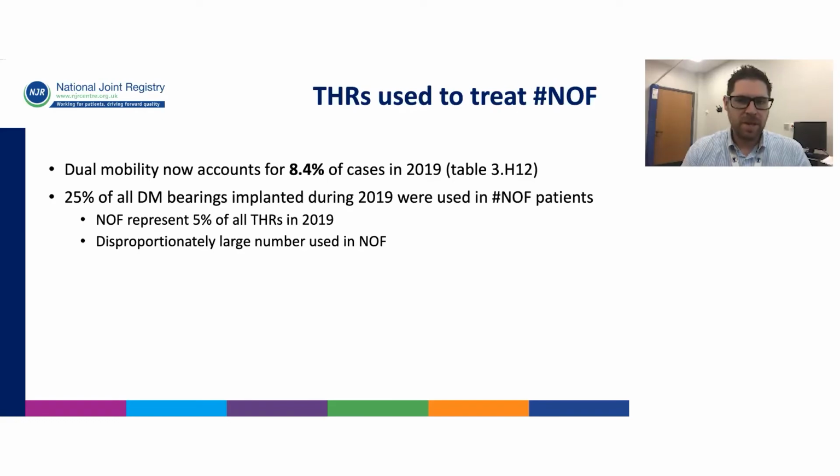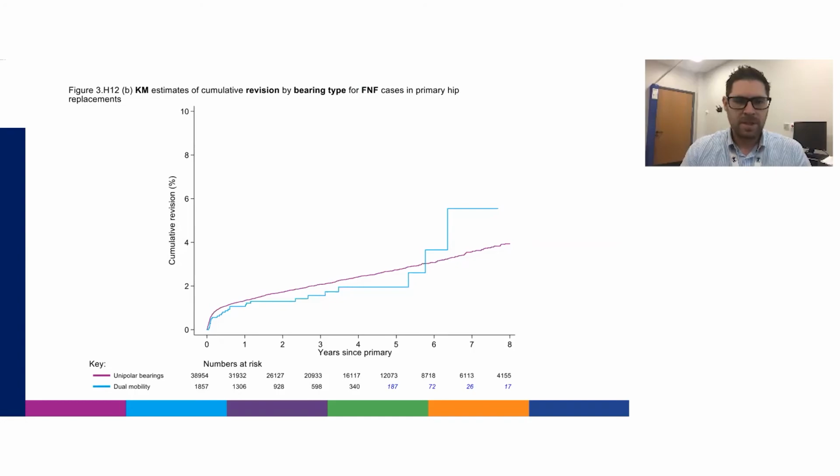When we look at total hip replacements used to treat fractured neck of femur, we now find that dual mobility accounts for 8.4% of cases in 2019. 25% of all dual mobility bearings implanted during 2019 were used in neck of femur patients. This is a Kaplan-Meier estimate of cumulative revision in neck of femur patients with unipolar bearings in purple and dual mobility bearings in blue. As you can see, revision rates are similar.